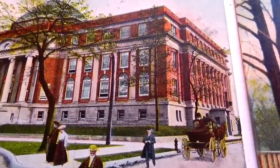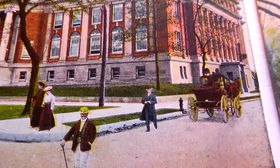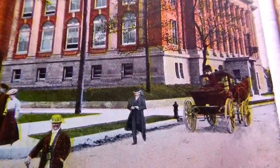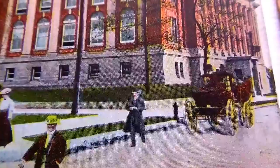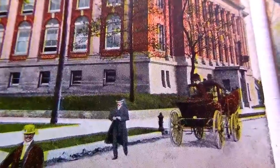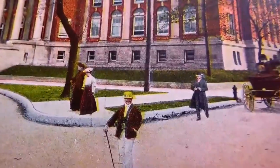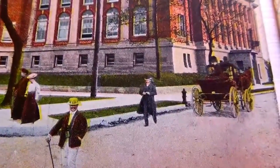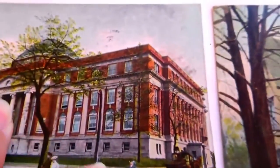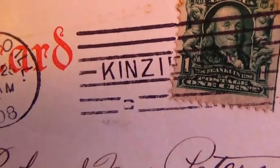Then we have the Normal School of Chicago. Oh, look at that. Look how people were dressed. This stagecoach there. I mean, the horses right there and stuff. Beautiful old picture. Look at that. I just love how they're all dressed. The wagon with the horses. Nice old building. And this one is 1908 with a 1-cent stamp.